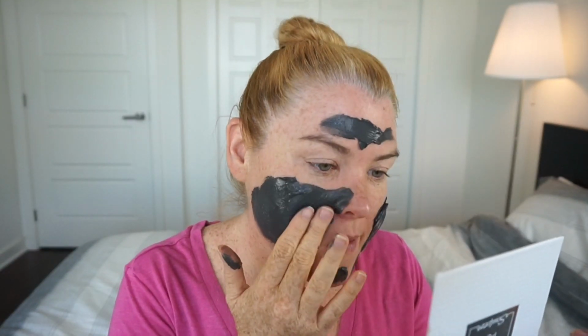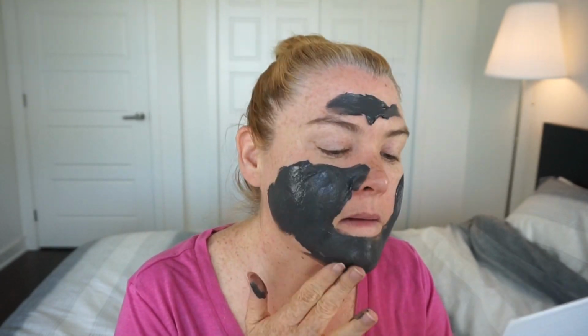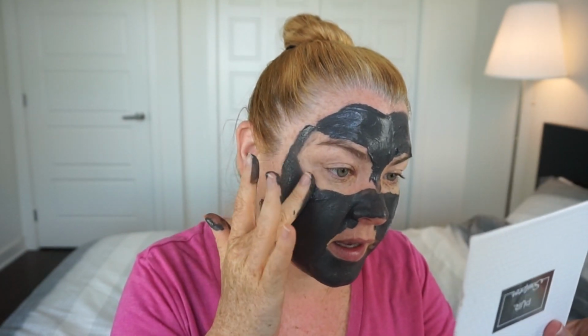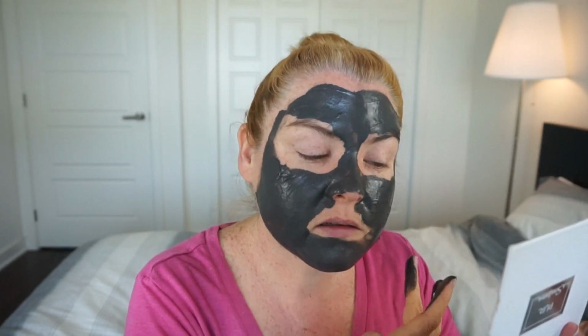It's definitely a thick, dark clay mask, which you would expect from having the charcoal in there. I'm just gonna get it onto my face first and then I'll spread it around. It does say to avoid the eye and lip area with this. And they do give you a generous amount in these trial packs. It says to put on a thin layer, and there's definitely more than enough for my face here. And we leave this on for 5 minutes.